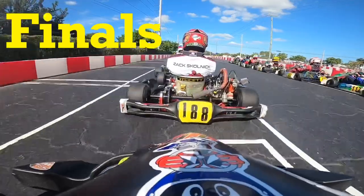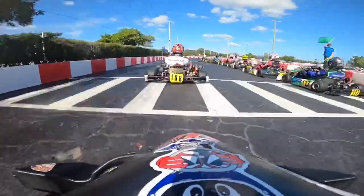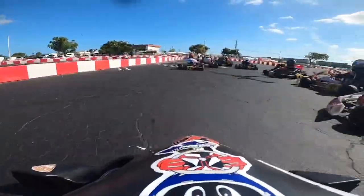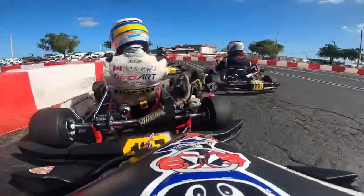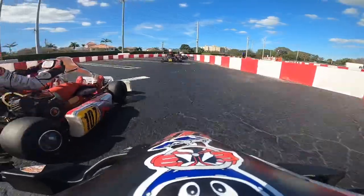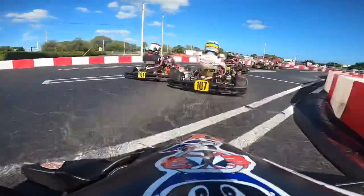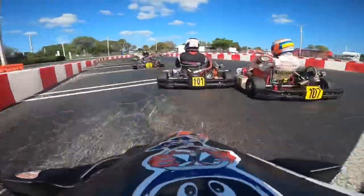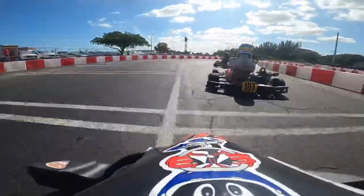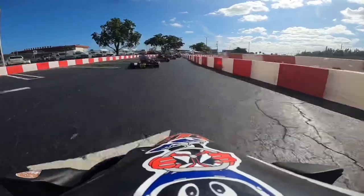So on to the finals. I got moved up a couple positions due to some penalties handed out, and then I got moved out of the way, went to turn one, and got on the brakes, and the car did not slow down. Got a little help from behind, but I knew it was a long race, so just get back at it. Try to make up as many positions as I can. The 107 opened the door on the 101, so I took it. And then we were just gonna go forward. That was my whole goal, just keep moving forward and do the best I could.